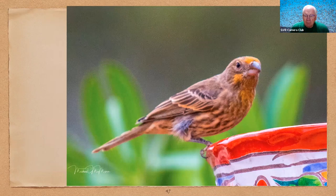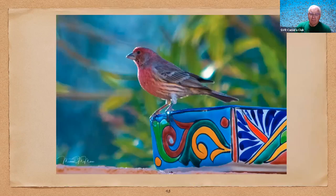Interesting, house finches tend to be red. This one is kind of a yellowish orange. A lot of it, they say, has to do with diet. So sometimes you'll see a little bit different image. This is an example of a picture you don't want to share with people. So, okay. Here's a regular house finch.